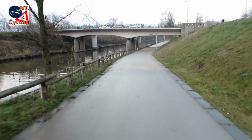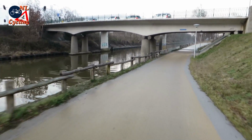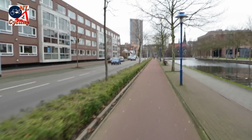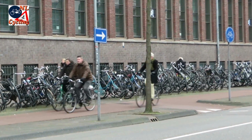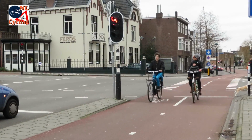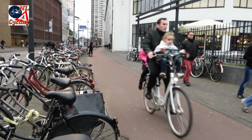Eindhoven is also building a fast cycle route all around the city, inaptly called Slow Lane. But there already is a whole range of well-protected one-way cycle paths alongside main roads. And there are also a lot of two-way cycle routes where that makes more sense. No wonder so many people cycle in the city.